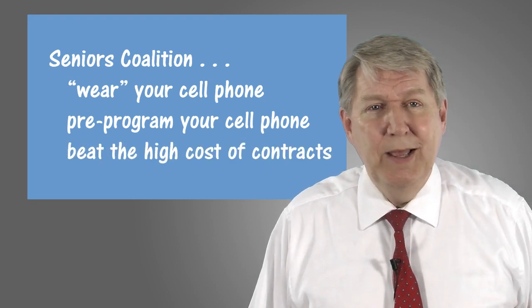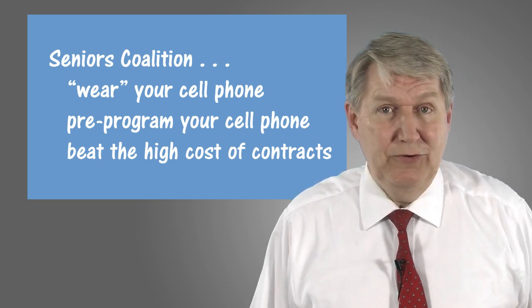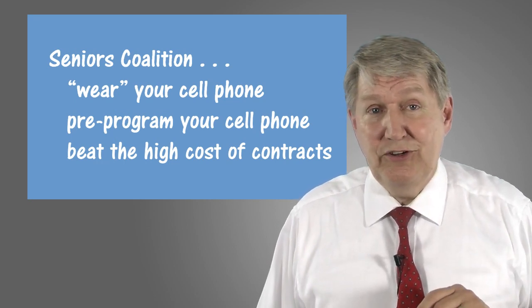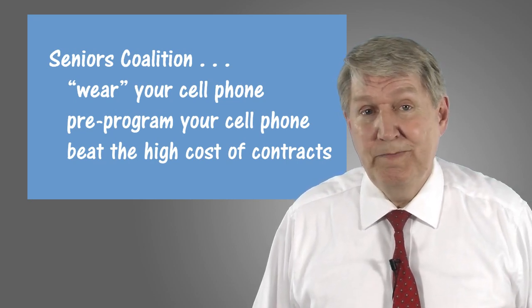And number 3, beat the high cost of contract cell phone prices with an inexpensive prepaid phone. Many seniors are opting to use a prepaid plan that allows them to purchase a phone for as little as $10 and then use pre-purchased minutes for as little as $25 for 3 months.